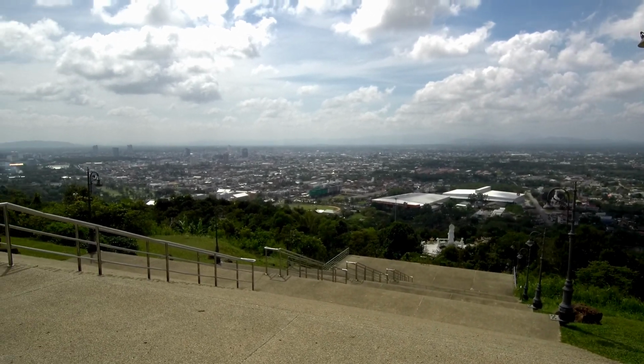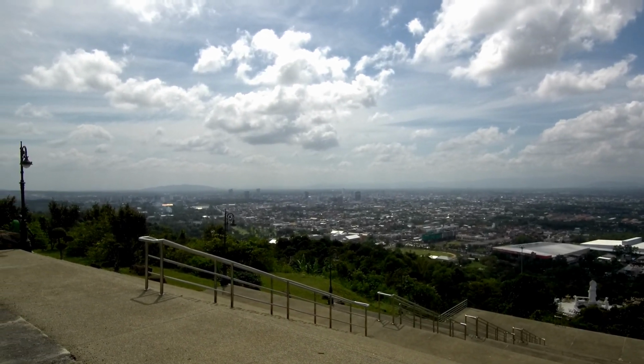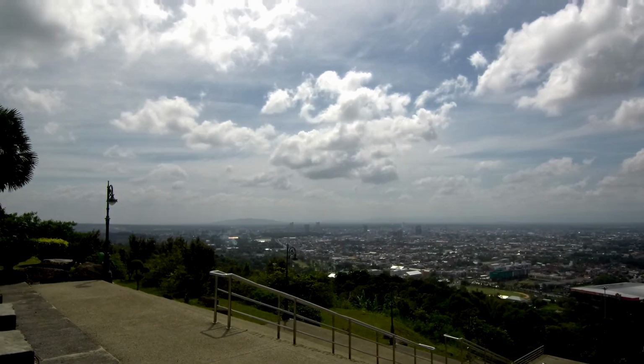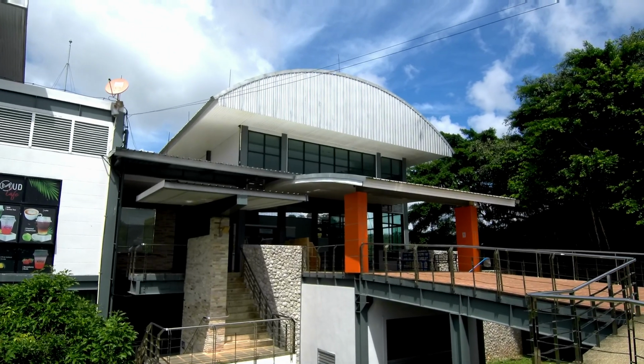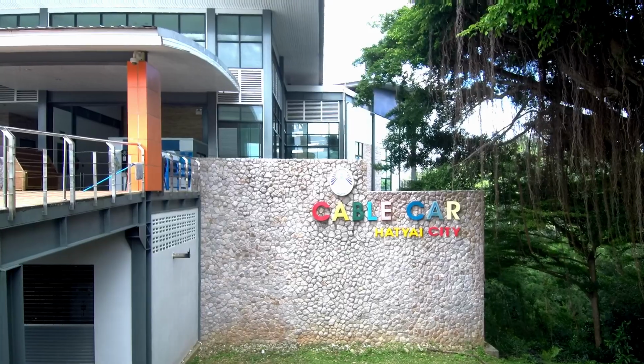Unfortunately, it's really hazy today. It's quite hot and there's a fair bit of sunshine, but the air is really not clear. And if you don't have your own transportation at all, there is actually a cable car. I must admit I've never used it.